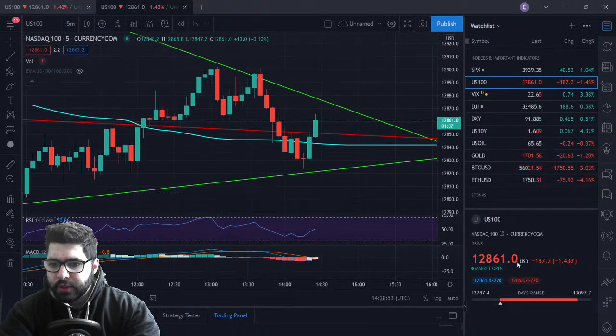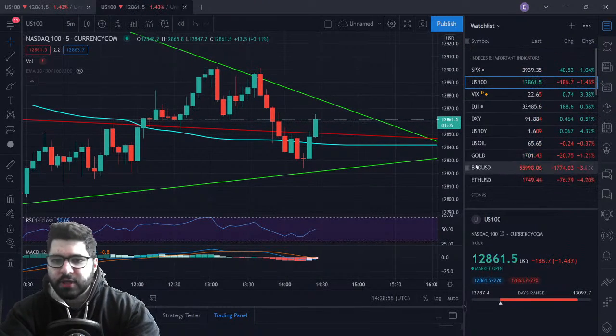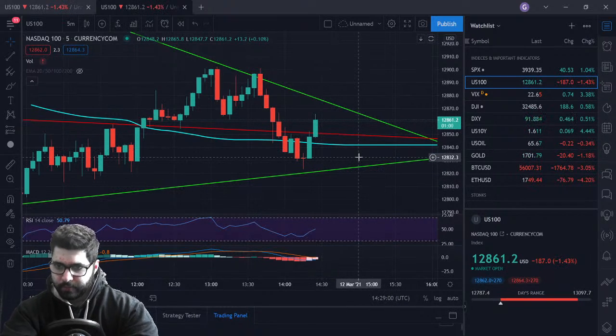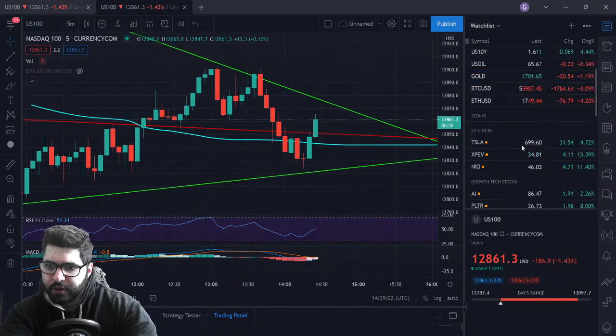Yeah, so there you go. It is still pumping to the upside. The 5 minute is looking very good. 1.5 minutes left until the market opens.